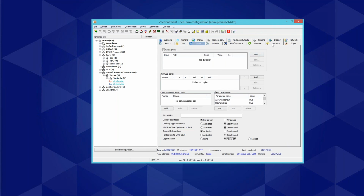So Prerak, how would you go about updating, for instance, the CITRIX Workspace app on those machines? Is that something that can be done through this sort of interface?